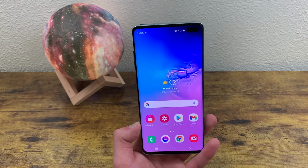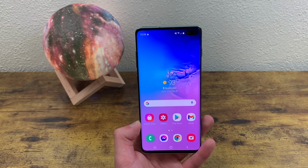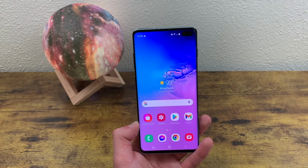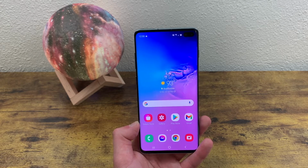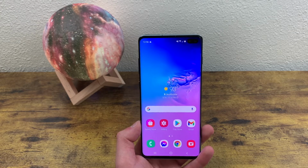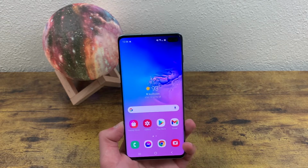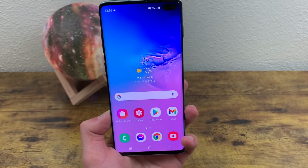This phone has a 6.4-inch Super AMOLED display with a resolution of 1440p, a PPI of 550, an aspect ratio of 19:9, and a screen-to-body ratio of 88.3%. This is really impressive. Having a Super AMOLED display means the colors are going to be a lot brighter and more powerful than a phone that doesn't have a Super AMOLED display. Another good thing about it is that it has the resolution of 1440p. Right now, I have the brightness at 100% and it looks really amazing.